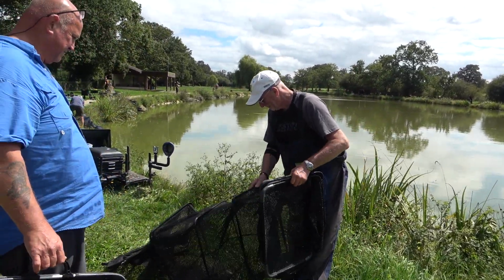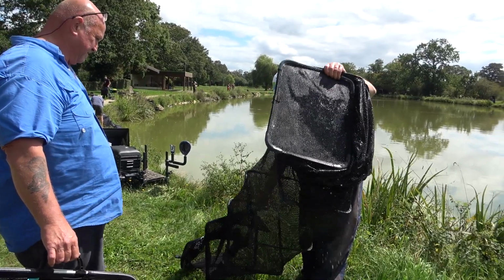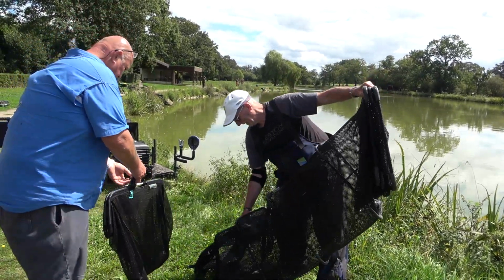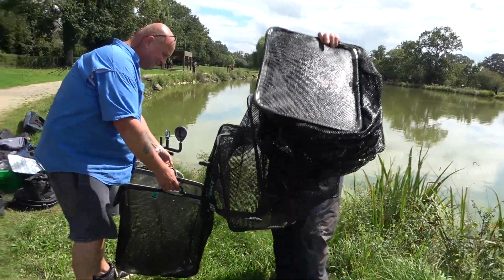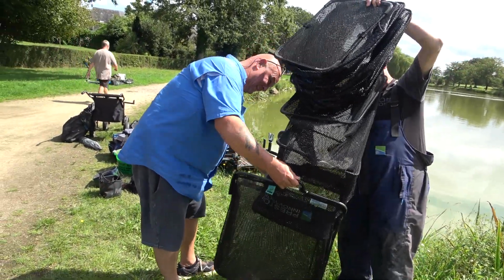Don't forget, there's 4 prizes today. There's that many people. Them 4 little roach might be 6 in there. It's getting more. They've been breeding whilst they're in there.